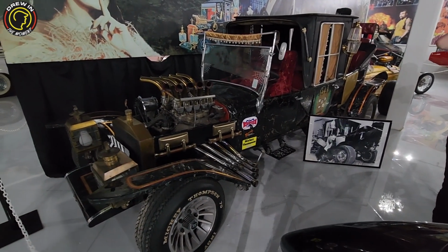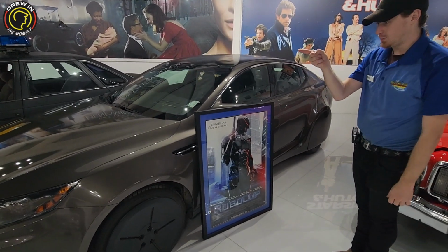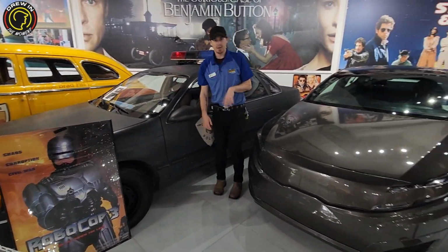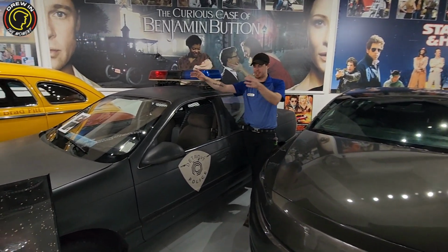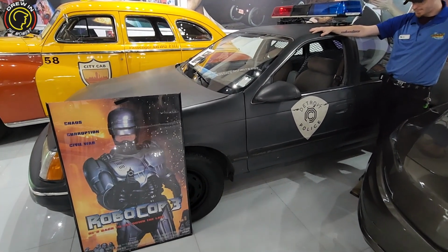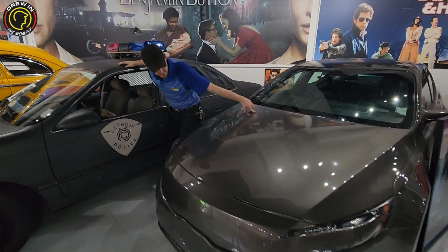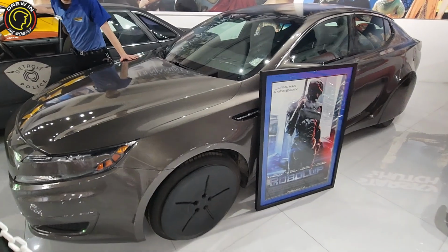That is outstanding. RoboCop! Not just one, but two. We have RoboCop 3, the original RoboCop, and then the reboot. Now, most people would know what the original is. This is the Ford Taurus Police Interceptor, this one being a 93. However, this car confuses me. It looks like a Tesla. However, it is a 2011 Kia Optima.